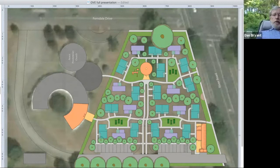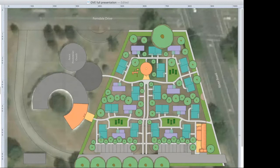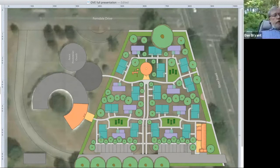They would be organized most likely into 2 separate co-ops because 36 is a pretty large number for a single co-op. So we're envisioning 2 separate co-ops that we help to organize. And again, they would own a piece of their home and possibly even their entire structure. We're still exploring that. It kind of depends on the funding.